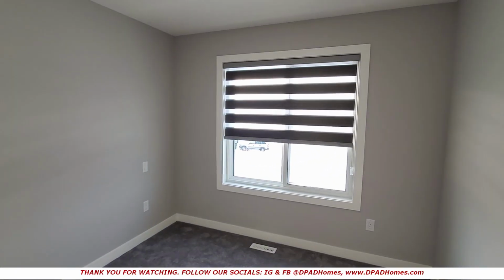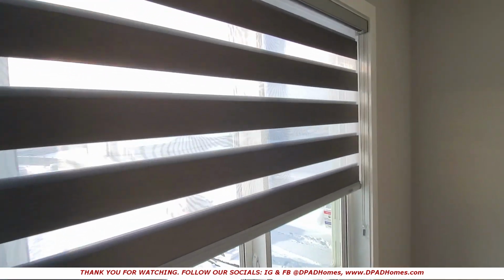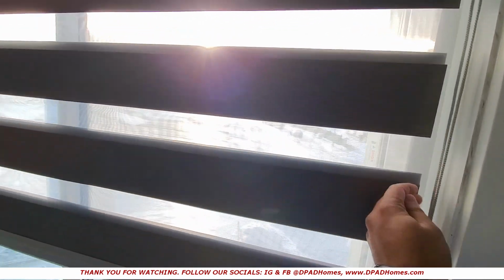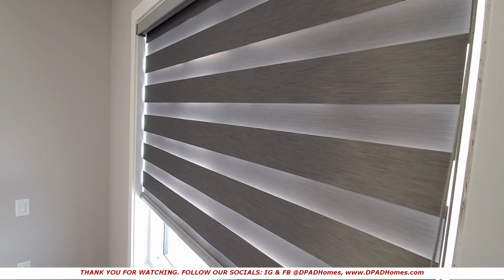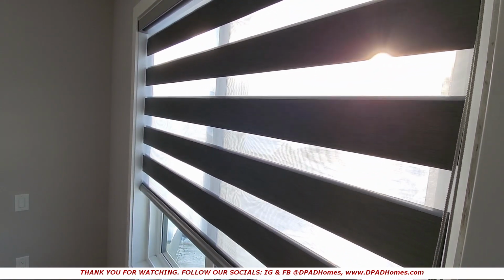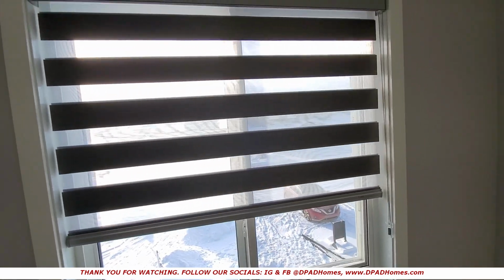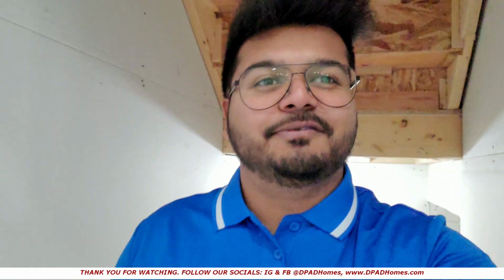Look at that. We got the blinds installed just yesterday. These are the zebra blinds. Really cool. They're definitely in right now, if you can see. So you can just kind of do this and it's closed and easy to open, so you can still let some light in but keep your privacy. So yeah, these are really popular. My favorite for sure. So we got all our lights on now. We're just waiting for the realtor to come in.